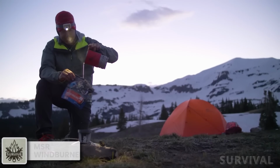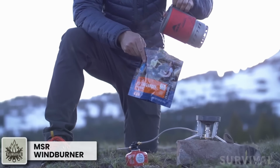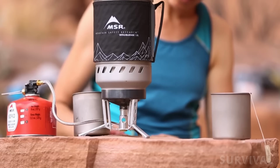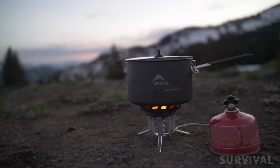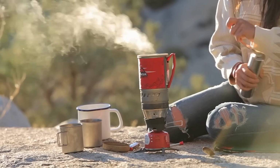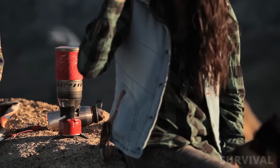With the increased quality and selection of dehydrated meals, many backpackers and preppers now use their stove primarily to boil water. The MSR WindBurner is a great integrated stove solution if your backcountry cooking routine consists mostly of boiling water. We love the windproof design.